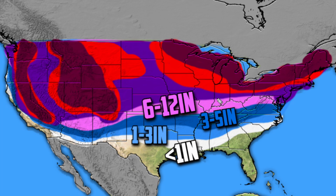Of course, this is an estimate, so this is not the exact snowfall you're going to see this year, but definitely a decent estimate of what you could see. And you'll definitely see more than this, especially in the mountainous areas, because this forecast is better suited for the flatter areas.